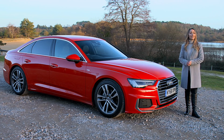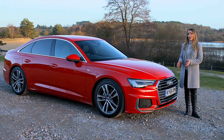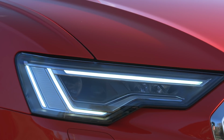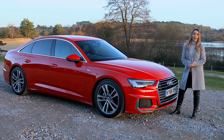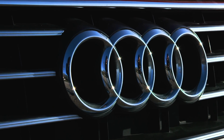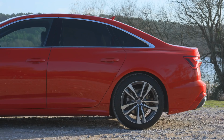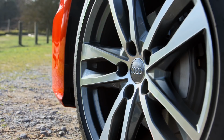Let's find out. In terms of styling, the A6 follows in the footsteps of the revised A7 and A8, complete with a large front grille, futuristic light design and signature Audi stance. It certainly fits the smart executive look you'd expect from a car of this calibre, effortlessly managing to turn heads for all the right reasons. There are currently 2 trims to choose from, Sport and S-Line. Go for the latter and you'll be treated to enhanced sporty styling, along with bigger twin-spoke alloy wheels as standard.